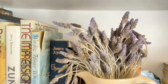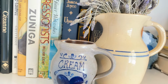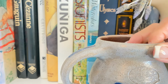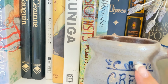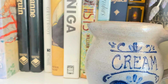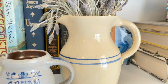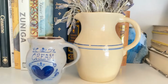And then this is something that I found. I found this one, I believe, in, oh gosh, I think it was in Vegas in one of the Goodwills. And this is a Rockdale creamer, and look at how cool that is. And this is raised. All this design is raised, which is really interesting how they made the glaze like that. And then this is the Marshall pottery I found recently at Goodwill in Las Vegas with my own dried lavender. I love it.